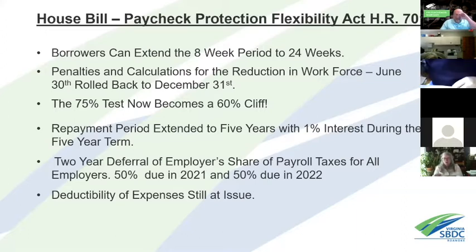Penalty calculation for the reduction in the workforce, which we'll talk about in a little bit, is actually, instead of being June 30th, going to be December 31st. So it gives you more time to try to bring employees back and still be able to take advantage of that calculation so you don't lose part of your forgiveness because of a lack of workforce.